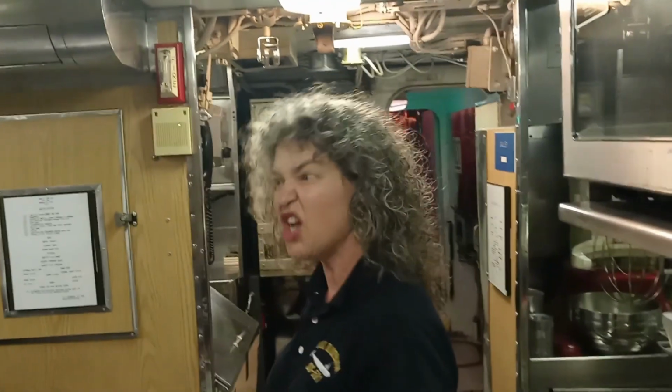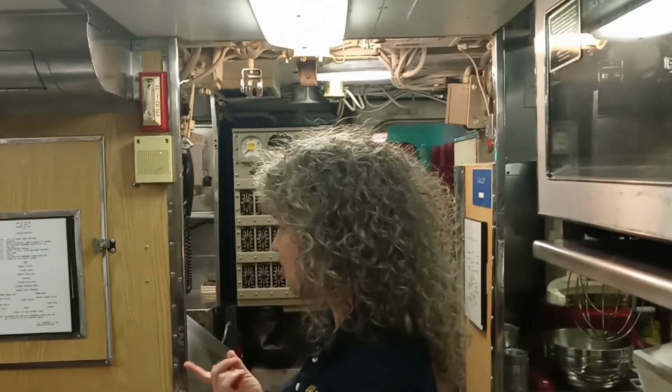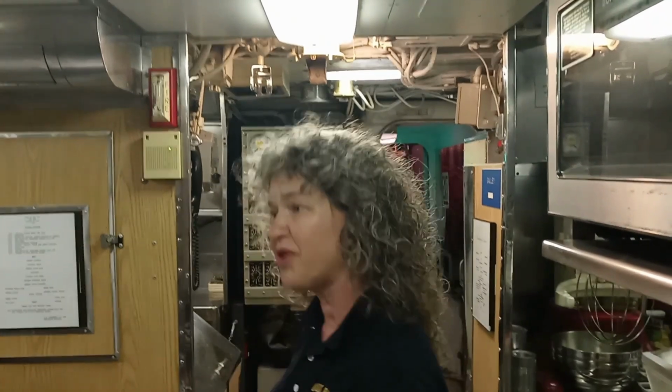Under your butts, those are hollow benches. They'd stuff food in there too. They would put food in the torpedo room. They kept it cool for the explosives that used to be in there, so freshies like vegetables and fruit and dairy were stuffed in the torpedo room.